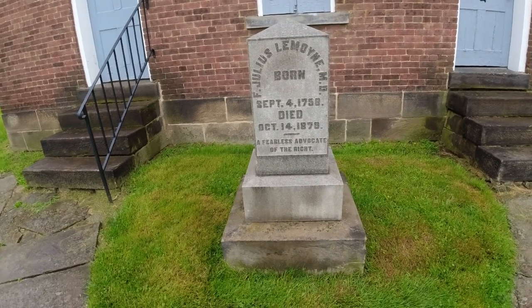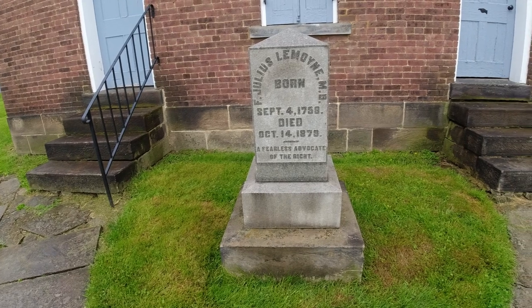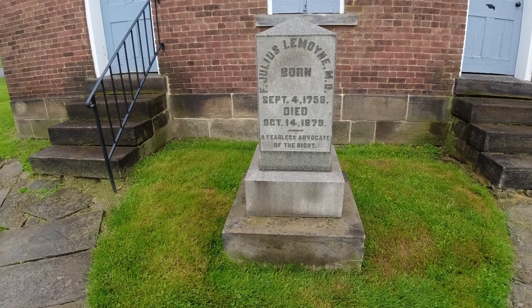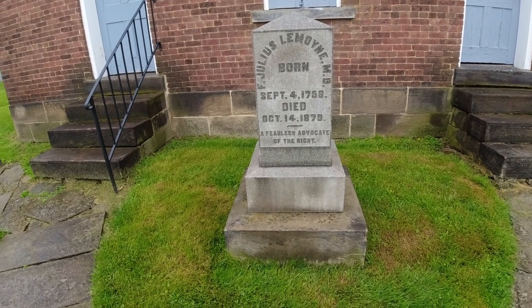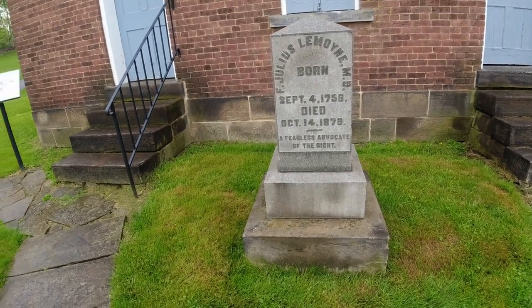Now, this is the grave of Dr. LeMoyne himself. He was the third person to be cremated here, a fearless advocate of the right. I'm not sure what the right means in this context, but political right, right and wrong, who knows? But he is actually buried here. Our respects to Dr. LeMoyne.